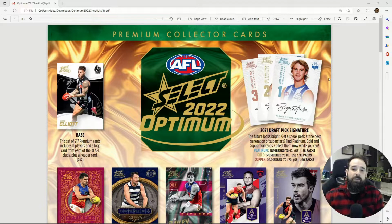We got the Coppers numbered to 170, which is 1 in every 20 packets. So guaranteed box hit for the Coppers. You might even get 2 if you're lucky, or maybe even unlucky in the way you look at that. We got the Golds that are numbered to 90. They're 1 in every 38 packs, so every box and a half should have a gold in it.